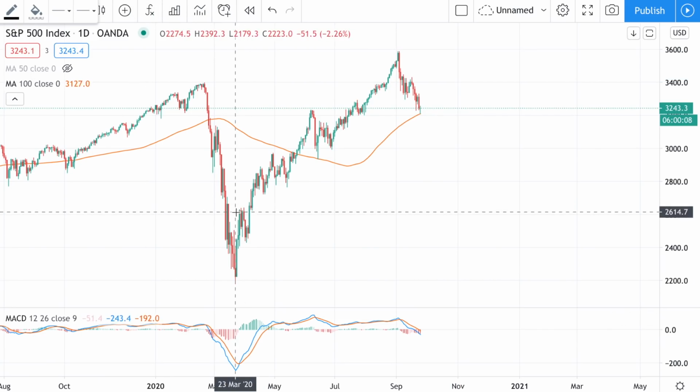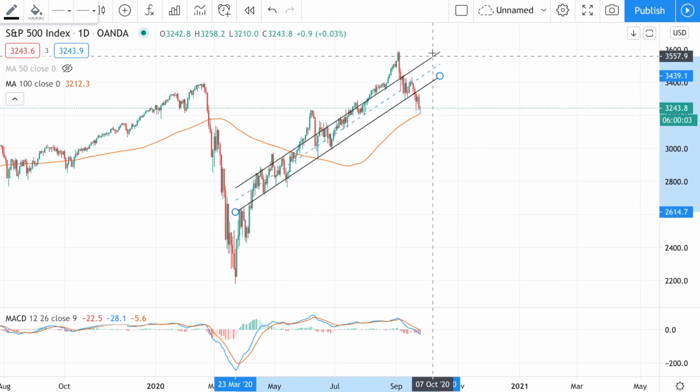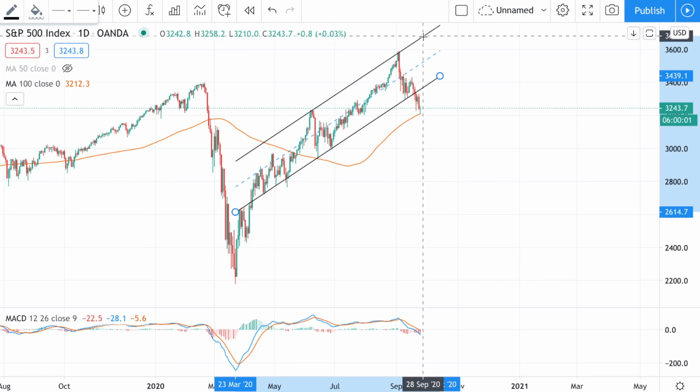And that brings me on to actually talking about the trend. This was the trend. This was the trend that we were looking at. Many reactions along the way. We had a channel right here grabbing these 2 tops.